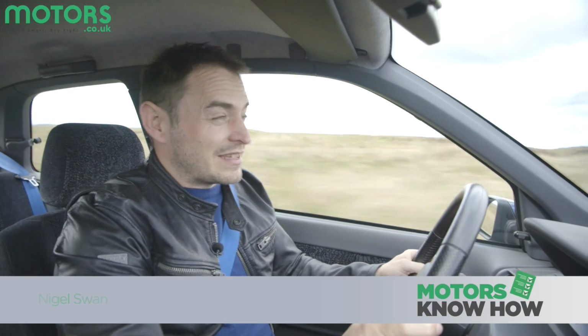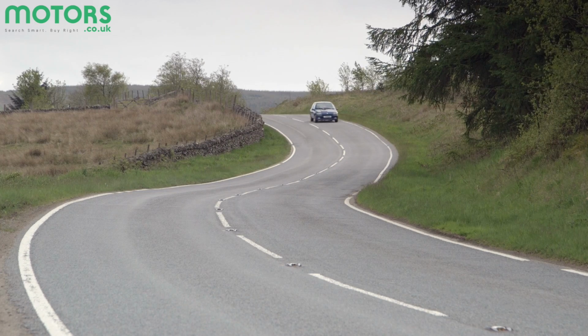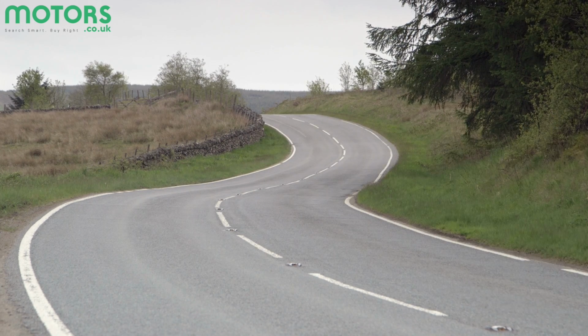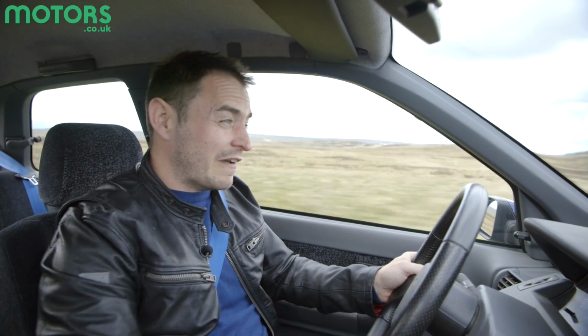That doesn't mean this isn't a special car, it really is special. It was built as a homologation model to take part in the French Rally Championship in 1993. And if you look down here, you can see that it's the first Clio Williams to roll off the production line, and only 5,400 were ever made.